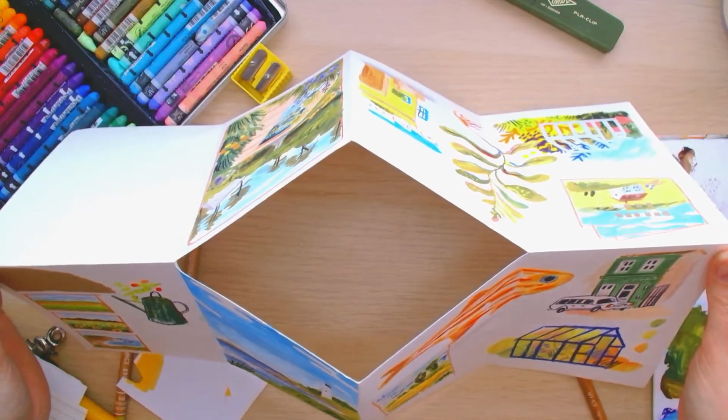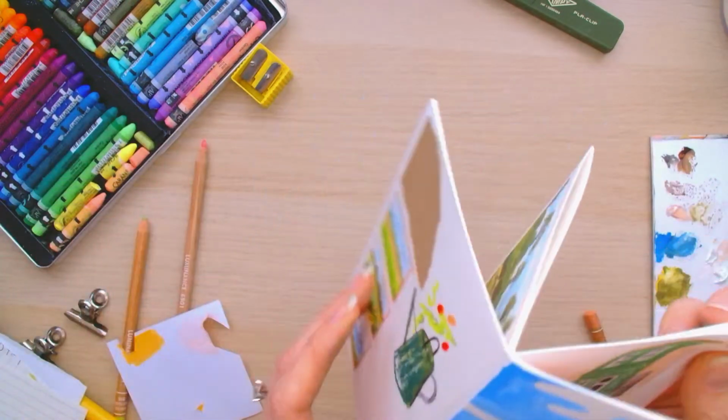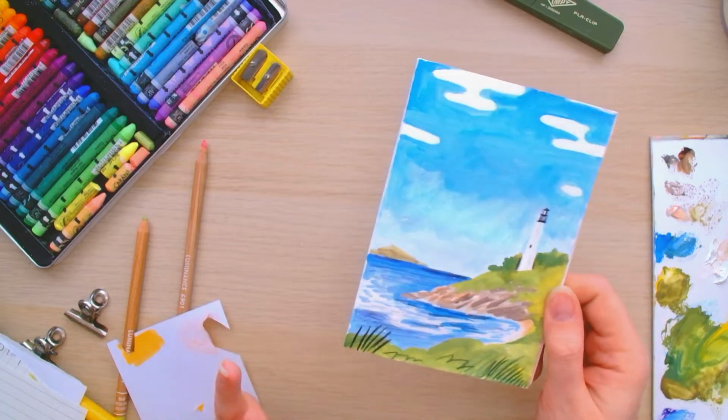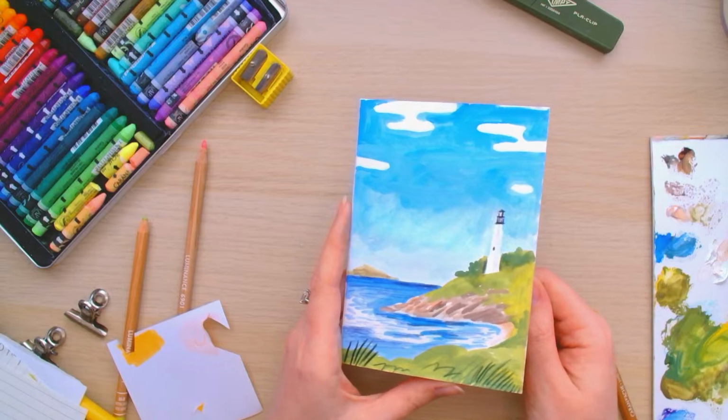I used gouache, so traditional gouache. I actually didn't end up using much of the neon colour, but this is still drying, so I think I'm going to add neon colour on top. So gouache for the base and then coloured pencils on top. So this will be our front cover.